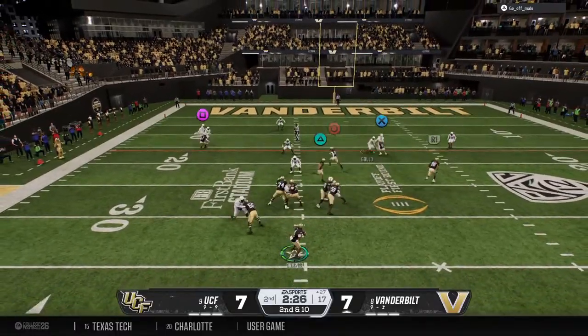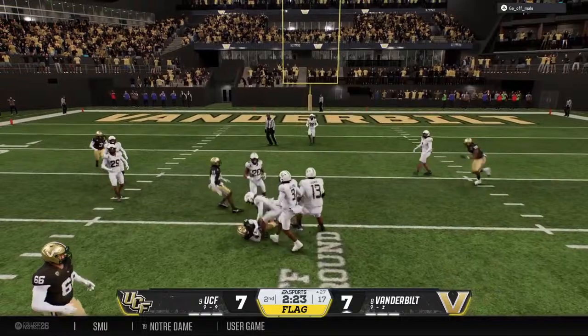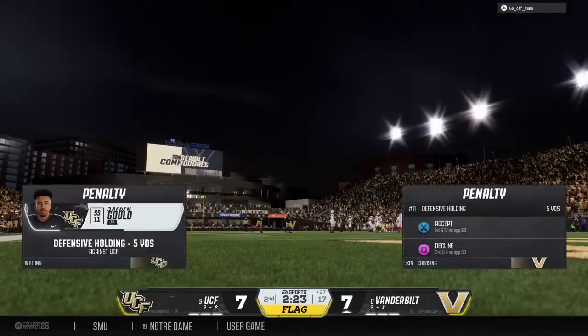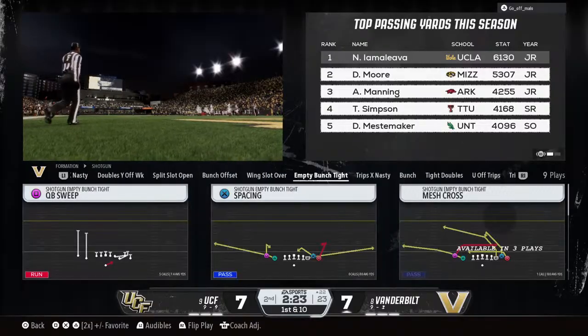Looking to pass here on 2nd down. On the move now. On the run here, lets it go. Grab down the middle. It's Barnett. The defender caught grabbing the jersey, and it'll cost them.